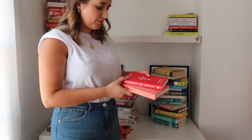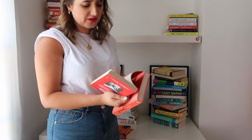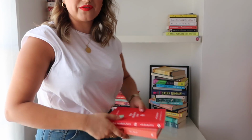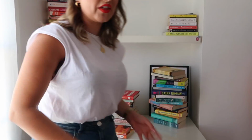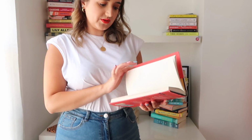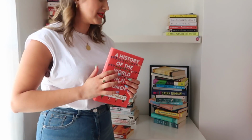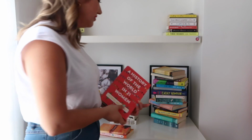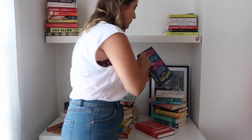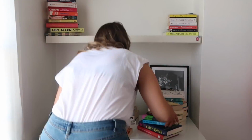I have Life Honestly by The Pool and Modern Love by Will Derbyshire. Again, it's not that I don't like these. Actually, I might even have a little read through these before they leave these shelves. And also A History of the World in 21 Women. Well, I think I'd like to read this actually. My boyfriend bought me this for Christmas. He tried to buy me feminist books, I feel like. He also bought me Bloody Brilliant Women, and he also bought me, but I don't know where this is, the other one. It's kind of like a kid's book about women. I can't remember what it's called.